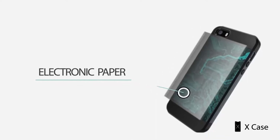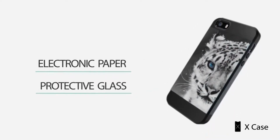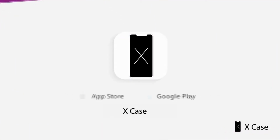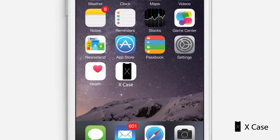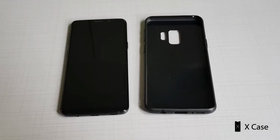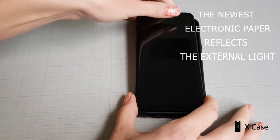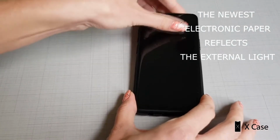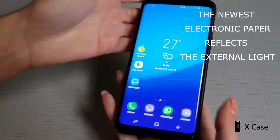Cases are cross-functional cases that will replace any of the current case trends out there in the market. It works as an e-paper application where you are required to download the app from the App Store or Google Play to apply it. The case surface is covered with shatterproof glass. The newest electronic paper can work a month without recharging, as opposed to standard e-book.